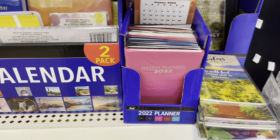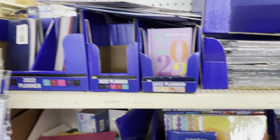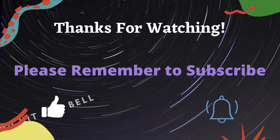So, calendars. These little calendars are good to put into a stocking. People don't use a ton of calendars anymore, but hey, it's always good. So, those are some of the stocking stuffers that I found at the dollar store.